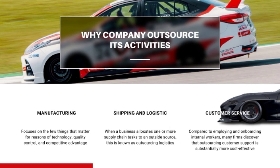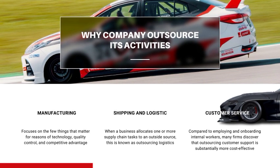When compared to employing and onboarding internal workers, many firms discover that outsourcing customer support is substantially more cost effective. The benefits of outsourcing customer service are numerous. However, outsourcing customer support service might make you feel like you're giving someone else the key, which is why it's critical to do your research and select a partner that is compatible with your brand, requirements, and objectives.